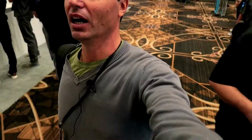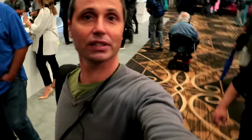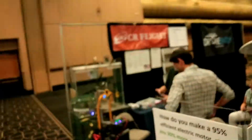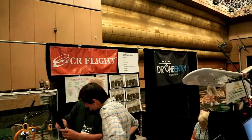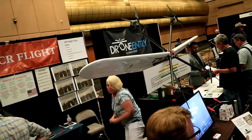I still have half to do. Still a long way to go. Drone Up. We got Unique here on my left. We have Unique here. And then we have B&H Photo Video. Here it is. This is a VTOL, like a multi-rotor that flips with a tail, with a wing.